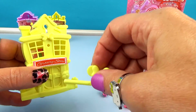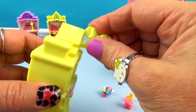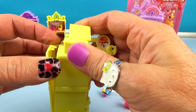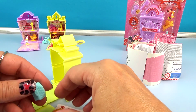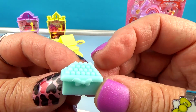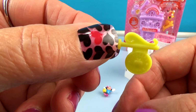Let's open the grocery store and find out which surprises are inside. We have a fruit display and a clip-on for the store.